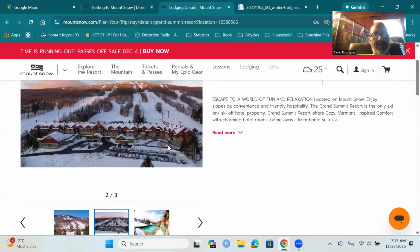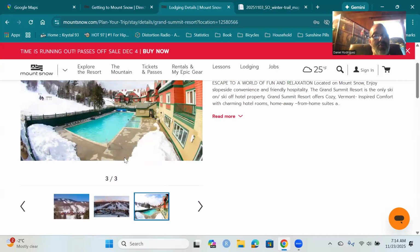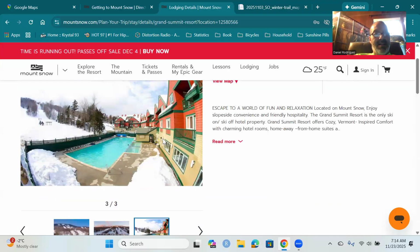Beautiful resort. Feels very luxurious if you're into luxury. And they have this great pool that has access from indoors, like a little tunnel that you can go through from the indoor to the outdoor heated pool. That's a fun place to be.